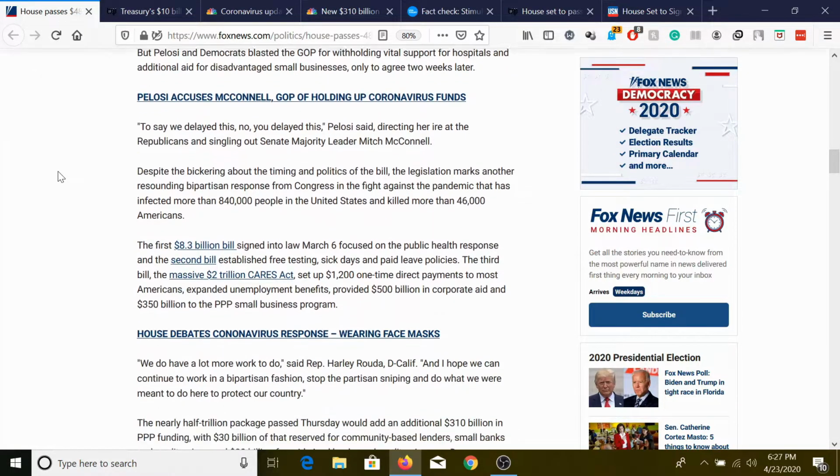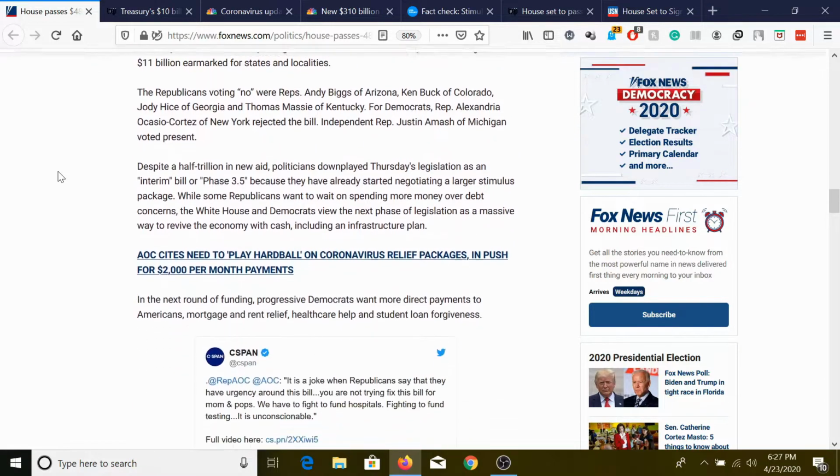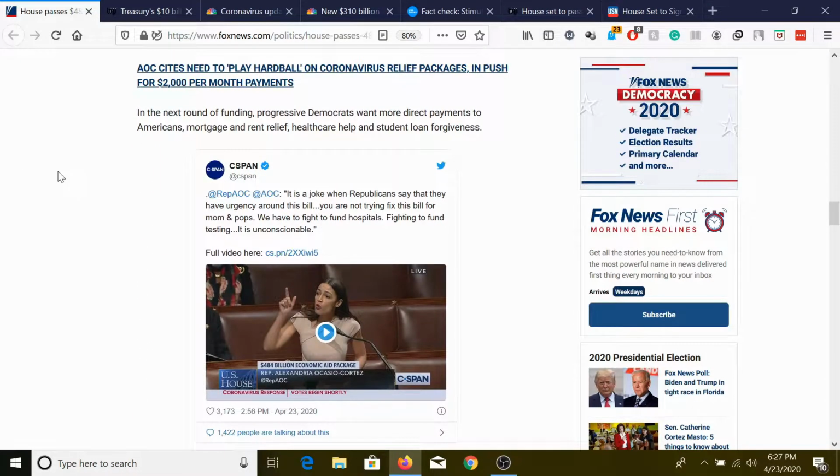As we keep going here, it's basically going back and forth, people wearing masks, and we just gotta wait and see. Ooh, here we go. So Ms. Ocasio-Cortez, like her, love her, hate her, just the facts. She said it's a joke when Republicans say that they have urgency around this bill. You are not trying to fix this bill for mom and pops. We have to fight to fund hospitals. Having to fight to fund testing is unconscionable.